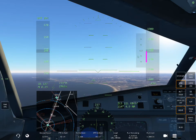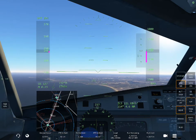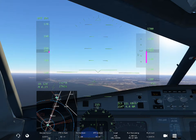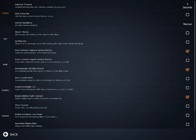Just let it keep coming, just like that. 900 to 1,000. Right? And I'm looking at my flight path vector. This is all about the flight path vector. I'm going to put the show touches on for a second.